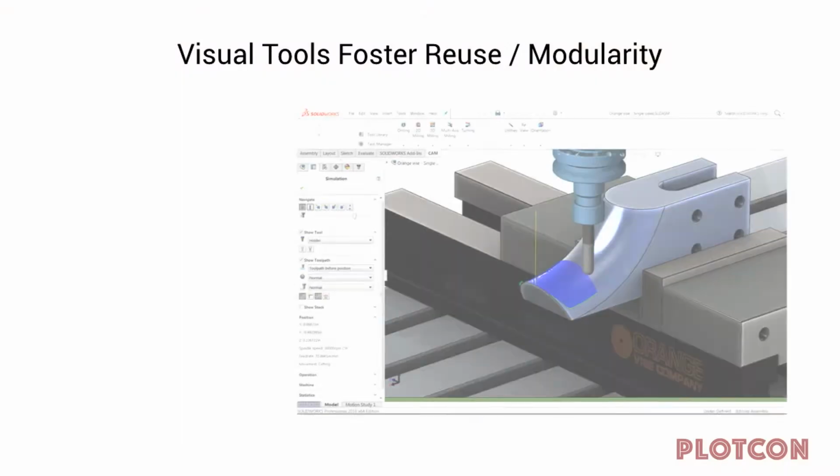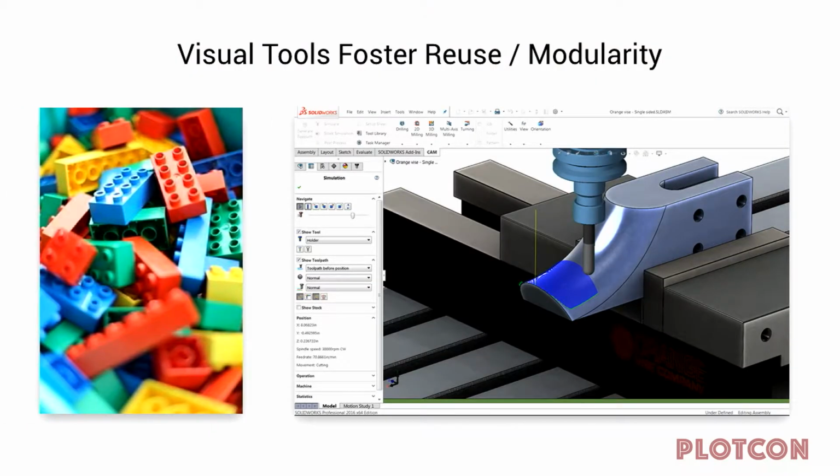Visual tools are also great for modularity. We took a lot of inspiration from CAD software. If you look at the kind of component-based approach that's common in CAD, once you've figured out the sorts of basic forms that you're going to use again and again, you can turn those into a library of components. And over time, you can increasingly work in a higher level way with respect to how you piece together your models. It's kind of like Lego blocks, and that's something that we wanted to do with process design.